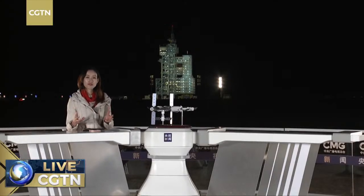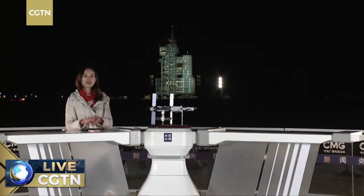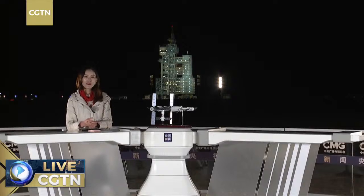In addition to the mission, the 3 taikonauts will conduct experiments. The crew will carry out 2 to 3 spacewalks during the 6-month stay, give science lectures, and verify some key technologies, including the use of robotic arms, extravehicular activities, and many new technologies. Later, we will be joined by an expert from the rocket system to talk about the new highlights of the Long March 2F Y-13 rocket. Designated for manned space missions, the Long March 2F rocket has already sent 12 taikonauts into space safely, carrying out 14 missions.